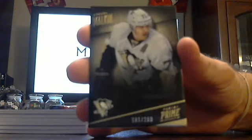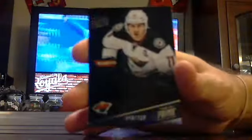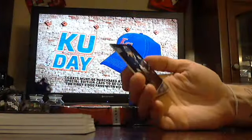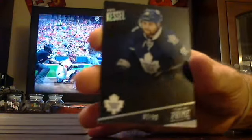Get up, Penguins, Malkin, number to 299. Malkin, number to 299 for the Penguins. Got a Minnesota Wild 299, Zach Parise. Get a Maple Leafs 250 of Phil Kessel. Phil Kessel for the Maple Leafs, number to 250.